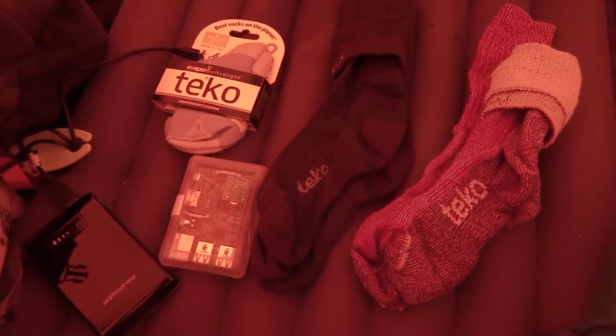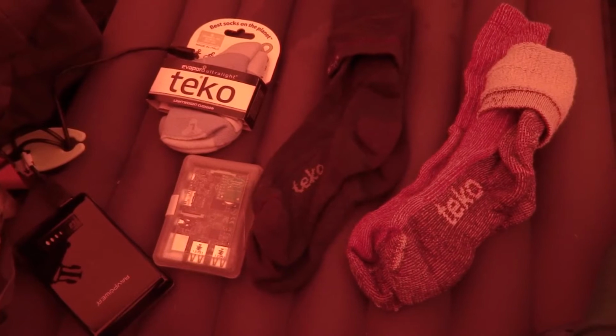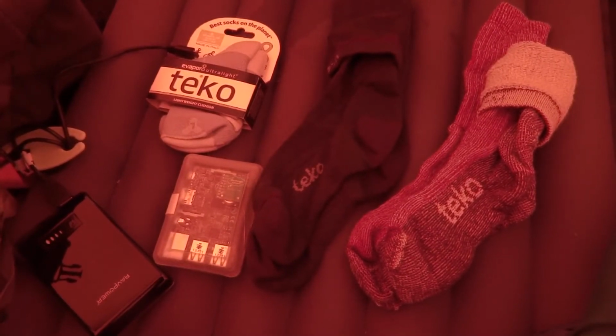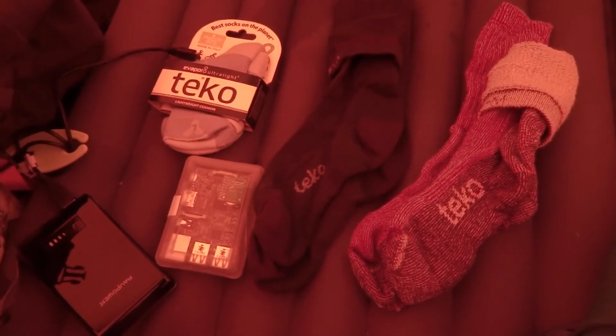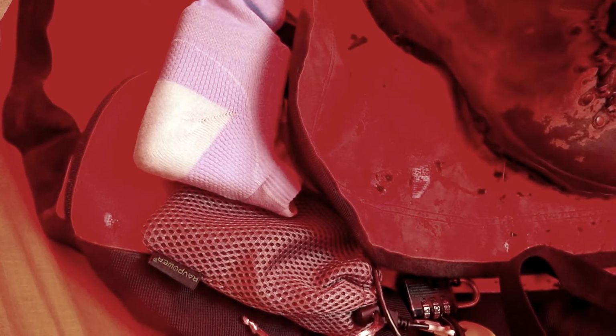So I'm first of all going to try a really thin, light pair of socks, then a slightly thicker pair of socks, and then a really thick pair of socks. So we'll see what the difference in insulation is. Now the Raspberry Pi is inside the thin blue sock and it's attached to the battery. This is in the porch of the tent, which is why the colour is a bit red and strange. It's also muddy, as you can see. This is the reality of expedition life.